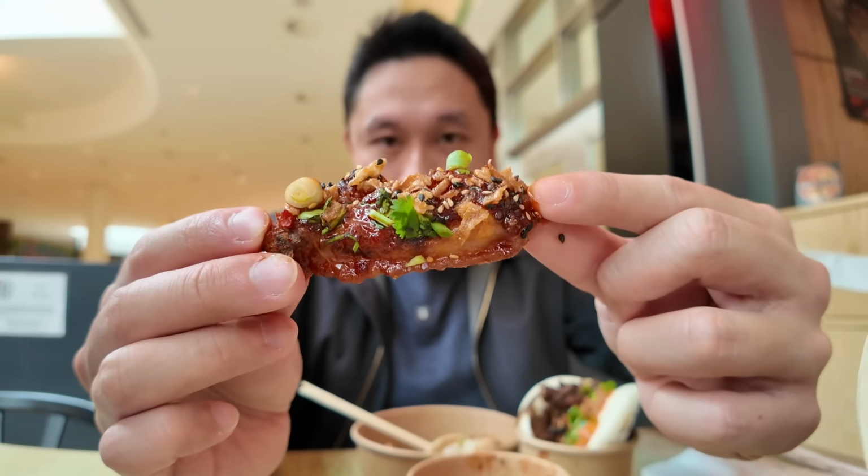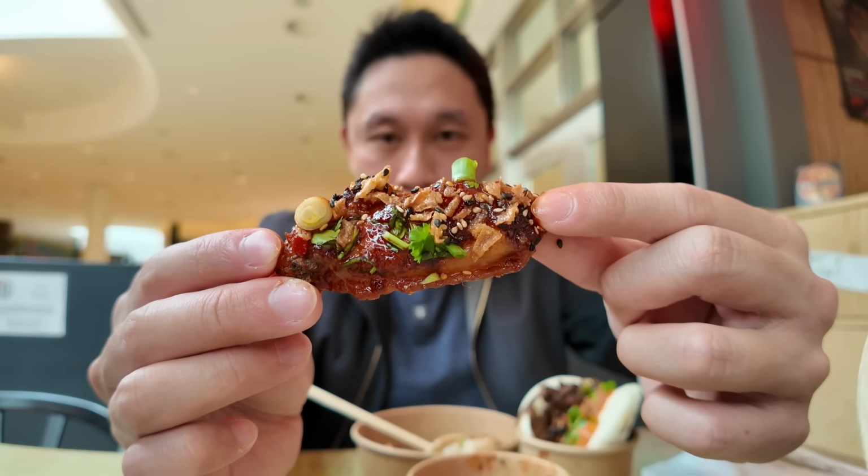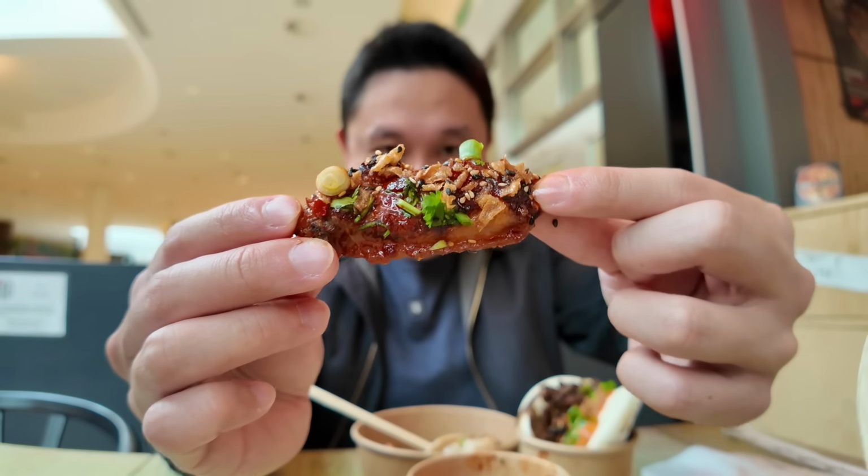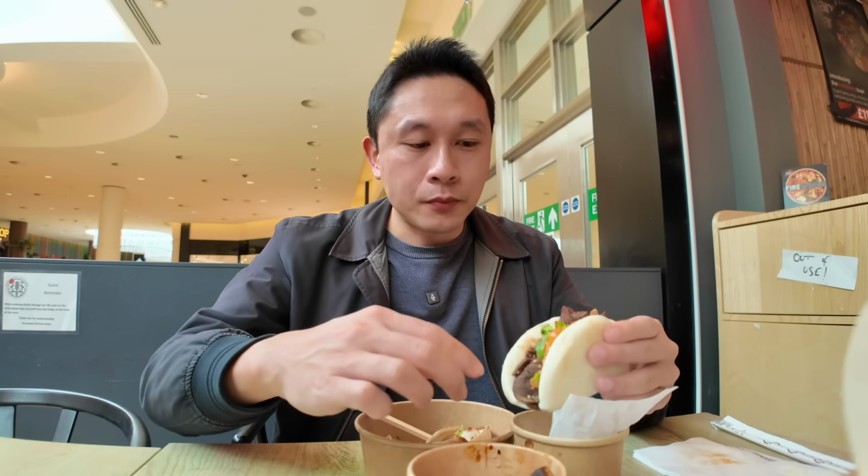In fact, let me show you another one with everything on top. So you've got the spring onions, crispy onions, sesame seeds, the sweet bang bang sauce, nice glaze on there. It's a really good chicken wing. I have to admit, it's a pretty messy eat, those chicken wings. But let's move on to the beef bao bun.